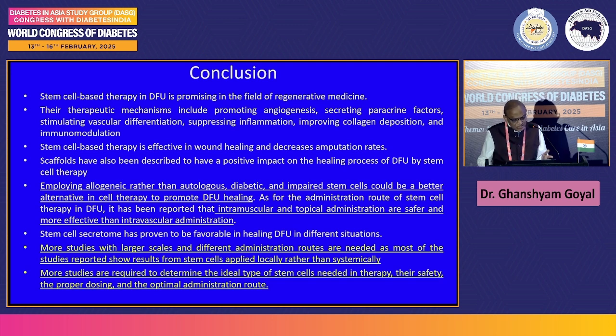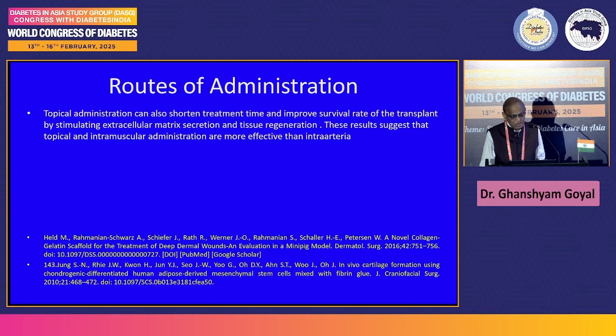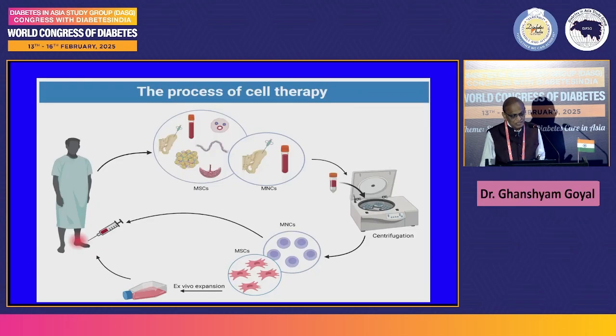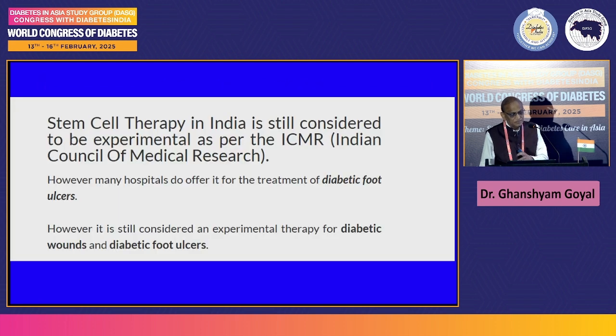So more studies with larger scales and different administration routes are needed, as most of the studies reported show results from stem cells applied locally rather than systemically. More studies are required to determine the ideal type of stem cell needed in therapy, their safety, the proper dosing, and optimal administration route. But the only thing I want to give as a message is this: still it's experimental as per the ICMR, Indian Council of Medical Research. So mind it. The only thing is, in difficult or no option cases, you can use it.